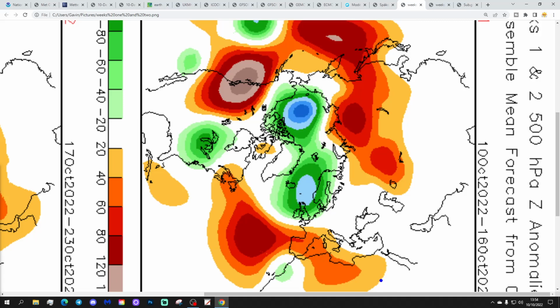So let's move on to the weeklies finally. These are 500 millibar height anomalies breaking down into weekly periods. The first week period will take from the 10th to the 16th of October. Coming week does look unsettled with low pressure to the north, high pressure to the south, and winds coming in from a westerly direction.